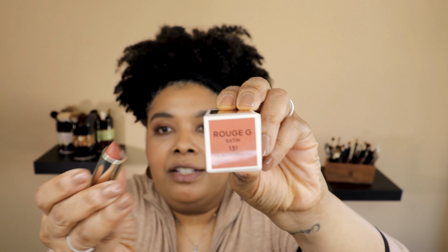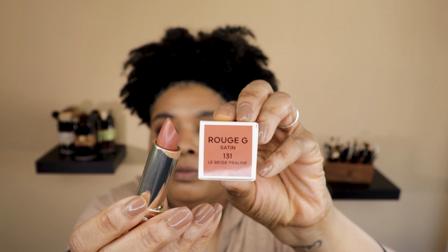So this is Le Beige Praline. So we know what we're looking for, right? Like a brownie. They're saying beige. It's gonna be like a brownie pink. Here's the color on the box. You can be the judge. I think the box pictures are really, really good. I think they're pretty faithful. Okay. So let me get Le Beige Praline on now. This one, maybe this one will need a lip pencil. I don't know. Let's see.